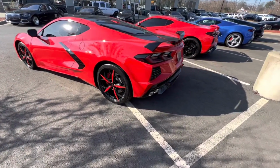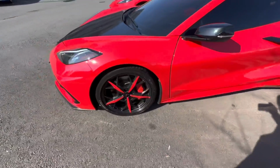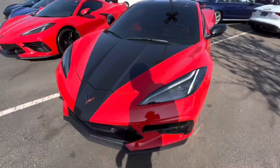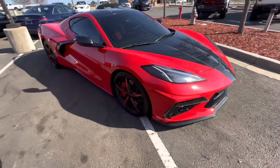But before we go over there and look at the Hellcat, check this one out. This is a brand new one right here. I think they just got in. I like how they did the wheels. Look at that. I'm trying to talk real loud over the copyright, man. Trying not to get copyrighted. We definitely can't have no copyright.